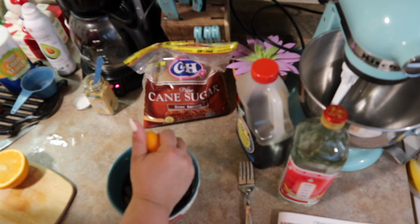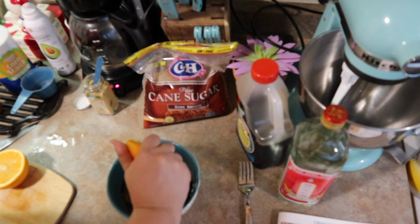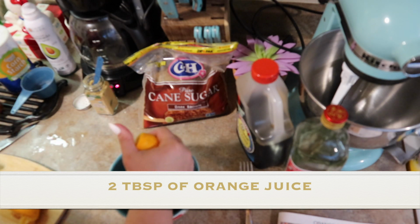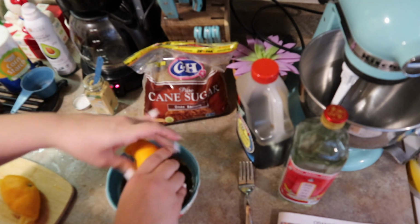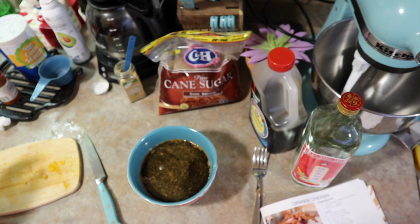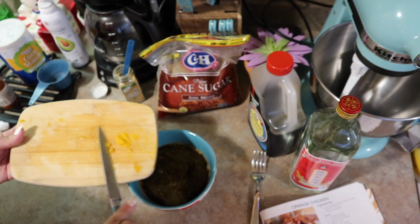Now I am adding 2 tablespoons of orange juice from a fresh orange, and I will also be needing the zest of 1 orange.